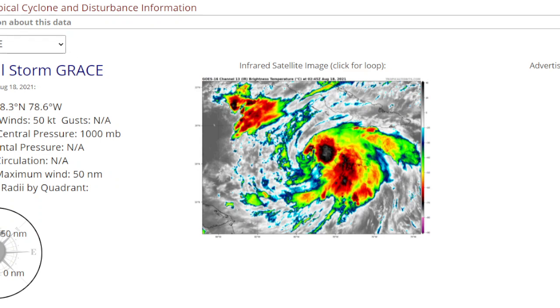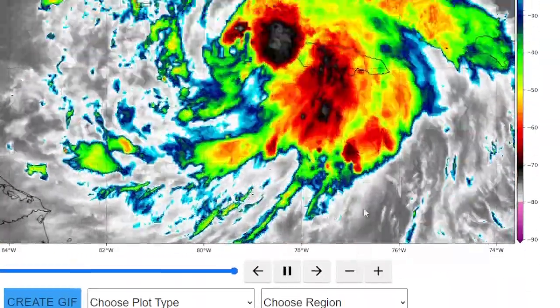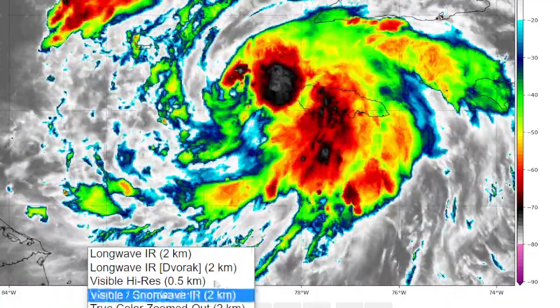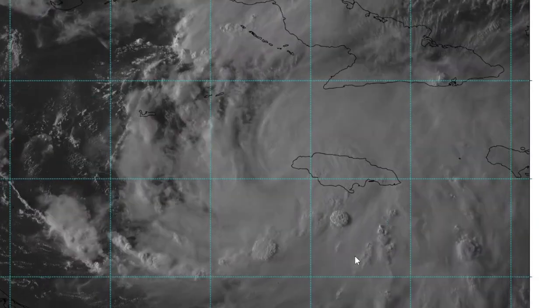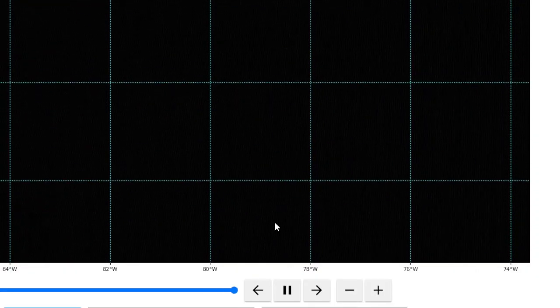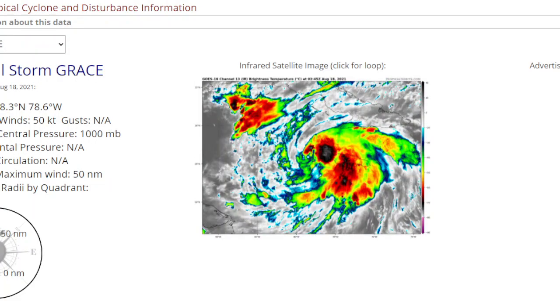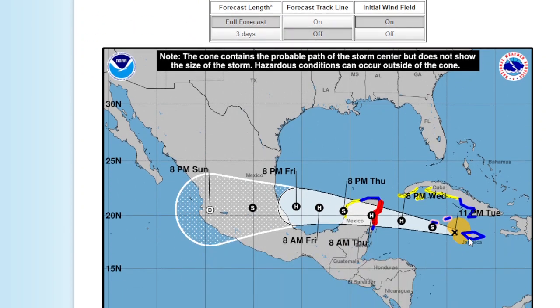Actually, I would like to look at that loop in visible if we could. This is the last visible, which you can sort of see a little bit of. I don't know if I can increase the time, but you can see that convection is definitely firing, and that's an indication of a strengthening storm. All right, so let's go look at the warning cone for Grace, and you can see here that it's not going to affect the United States, but it is going to affect part of Cuba.